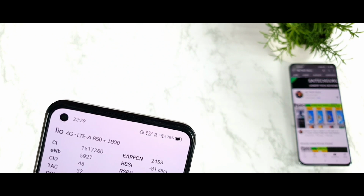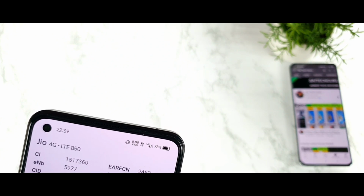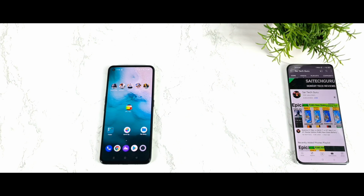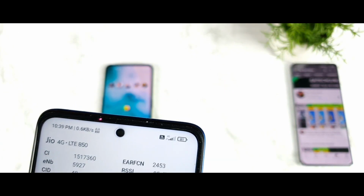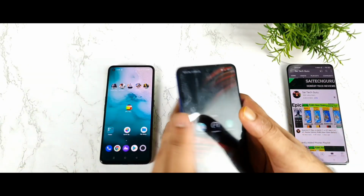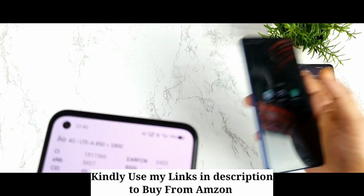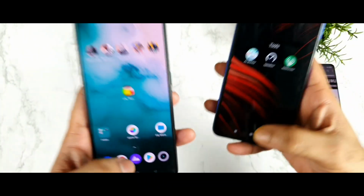This is a NetMonster application showing on the Realme GT Neo 2. Sometimes I'm getting 2CC with the carrier aggregation. You can clearly see right now I'm not getting any kind of 4G plus, but randomly I'll be getting it. In the Poco X3 Pro, I'm getting the 850 band, but there's no 4G plus sign, as you can see clearly, friends. Now let me continue the test. Yes, right now I'm getting the 2CC. Those two bands are connected at this moment, and sometimes it's not connected. But let me start the test.